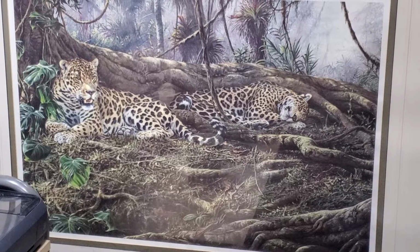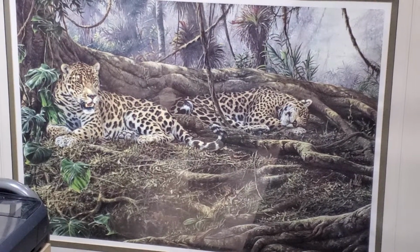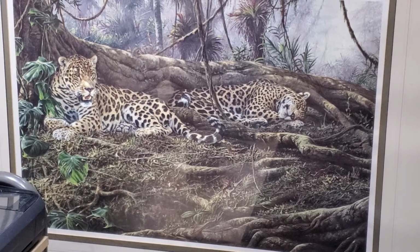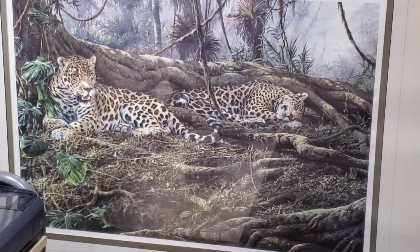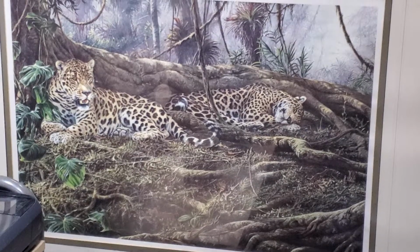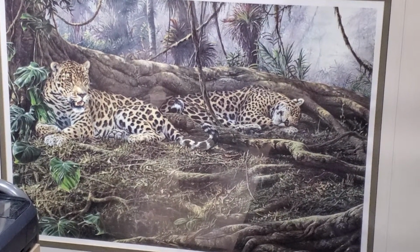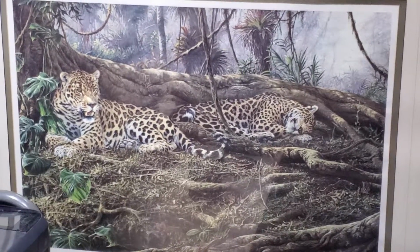I just remember, reading about the artist, that he goes out and takes photographs of endangered species and then comes home and paints them from the photographs. So it's actually quite nice.